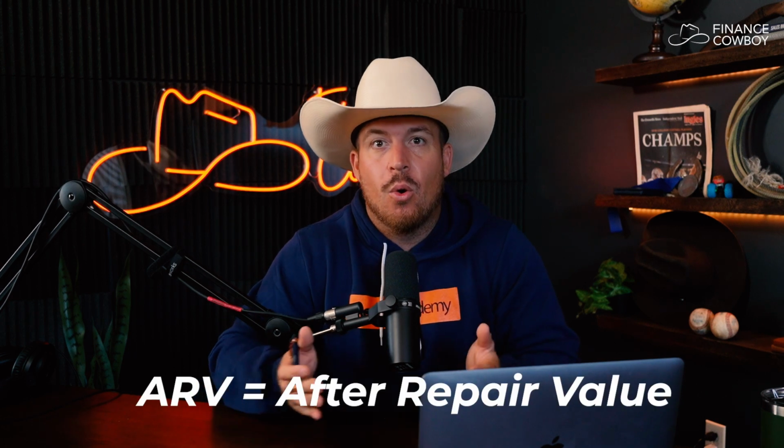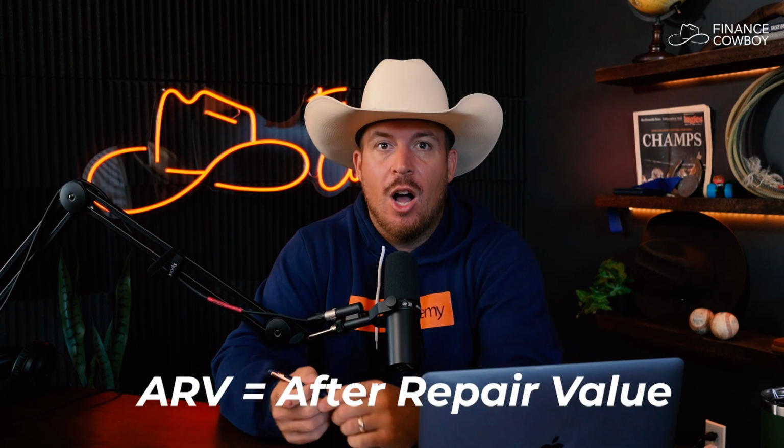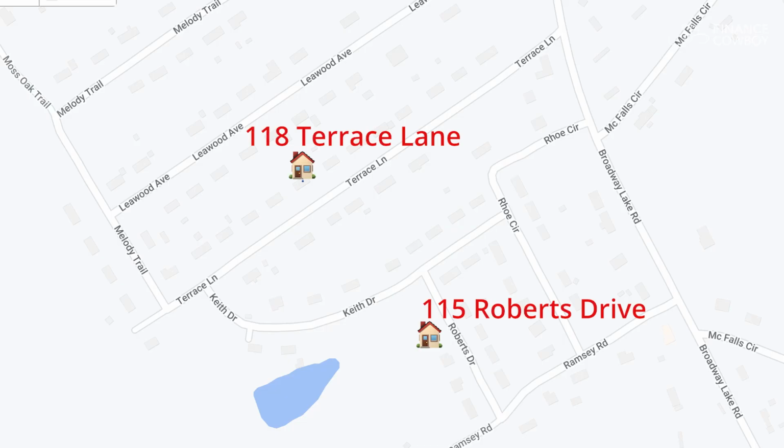So there are a number of comps I used in the area to figure out the ARV, or after repair value, of 115 Roberts Drive, the home that I have under contract, once it's fixed up. I'm going to take you through one of them to save time because it's the same process for all of them, but you will learn how to do this based off of this property I'm going to show you, which is 118 Terrace Lane. As you can see, 118 Terrace Lane is literally, I think, 1 street over from Roberts Drive, the house that I have under contract.